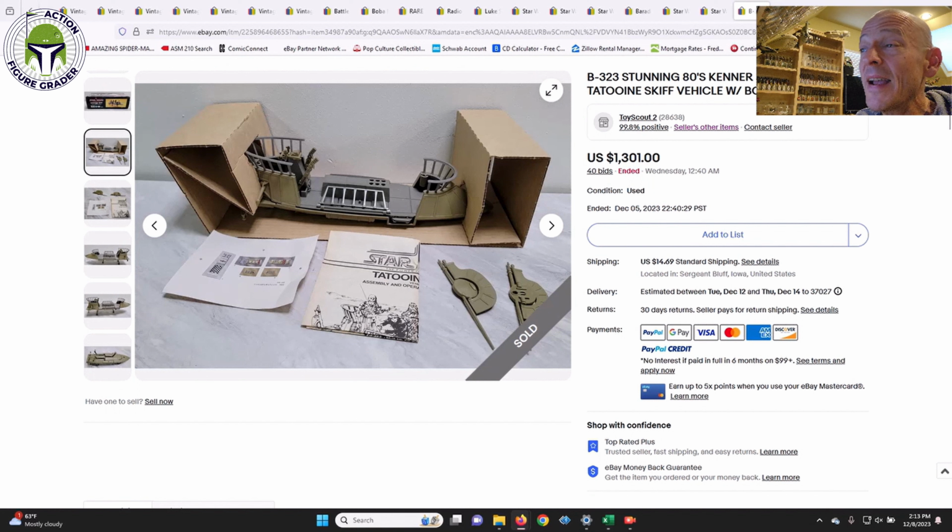So you could make an argument that this is pretty close to a qualified grade. I don't think it is, because I think the struts, the blades came in a baggie. But that is about as close as you'll get to a qualified grade Tatooine Skiff for not much more than what a loose complete Tatooine Skiff sells for without any of the box or inserts or anything like that. So I thought that was a very fair price.